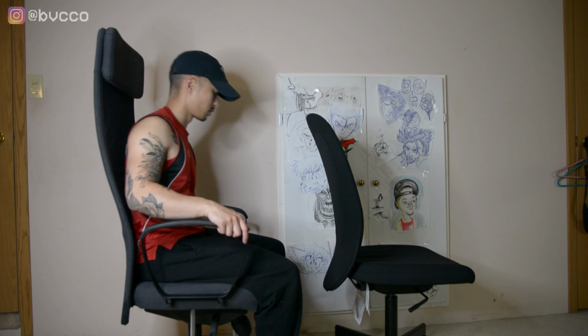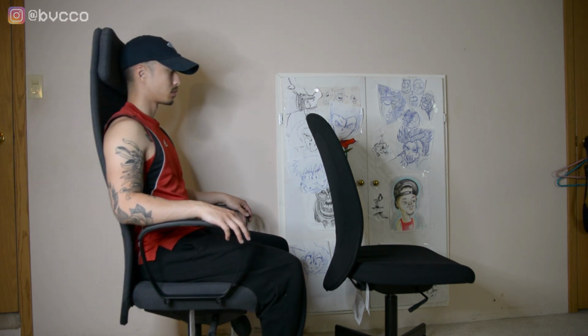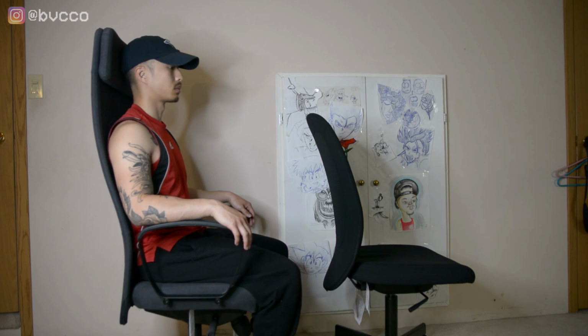So about 6 to 7 months ago, I decided to purchase the Ikea MARKUS chair because it was known as the best budget office chair for my home studio. What I use it for is anywhere from 4 to 8, even 9 hours some days, of just sitting constantly at a desk. And I needed something that was affordable and had some sort of lumbar support because I do have a bad back. Maybe it's a common thing with millennials nowadays.